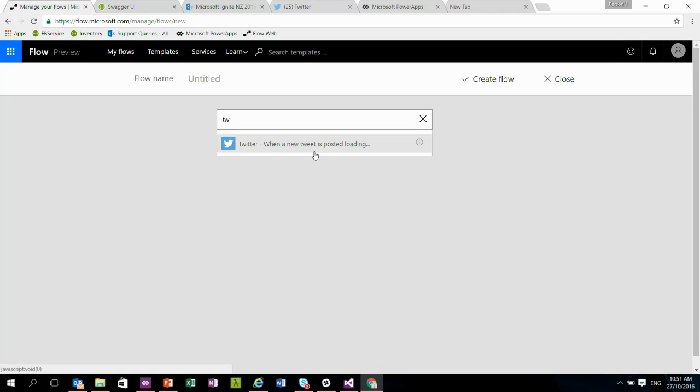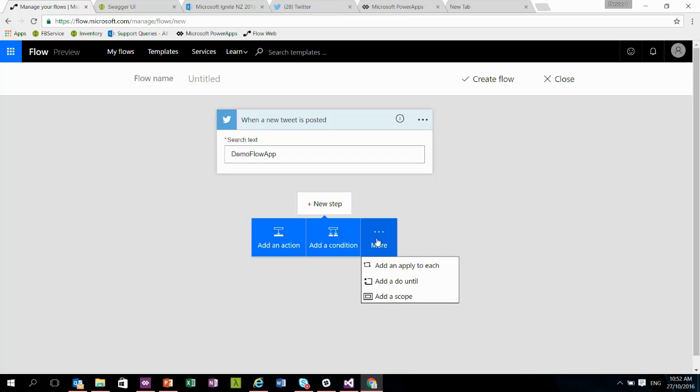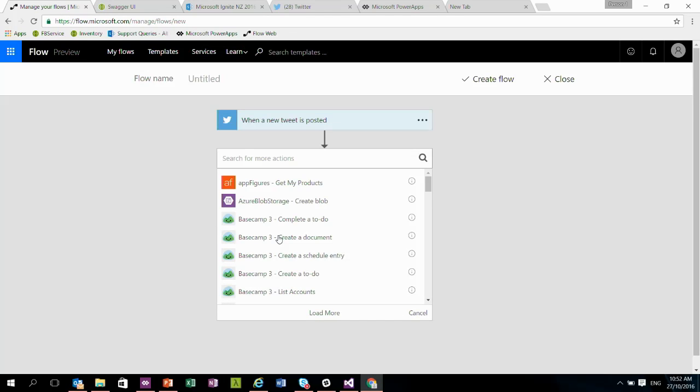So I select this one, and it gives me this nice interface asking what kind of tweets I want to filter out. So let me say demo flow app, or whatever text I want to filter on. Every time there's a tweet with this specific text, I want to do something with it. That's where I would add my next step, which is basically an action, a condition, or other things like a loop or scope if you're building complicated ones. For this one, we'll add an action: let's say our team decided that all the requests coming in that we need to manage, we'd put into a SharePoint list.